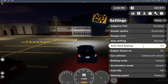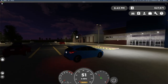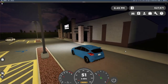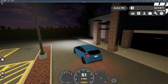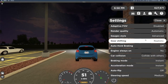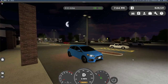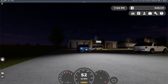Realistic. Next, we got the auto hold braking. Okay, let's see what that is. I have to turn on the car. I don't know what it does. Okay, so right now it's rolling, but I turn it on and get back in my car. What is this, brake? Oh, so that's what it does. It just makes you roll. Okay. So that's something that we learn every day, right?